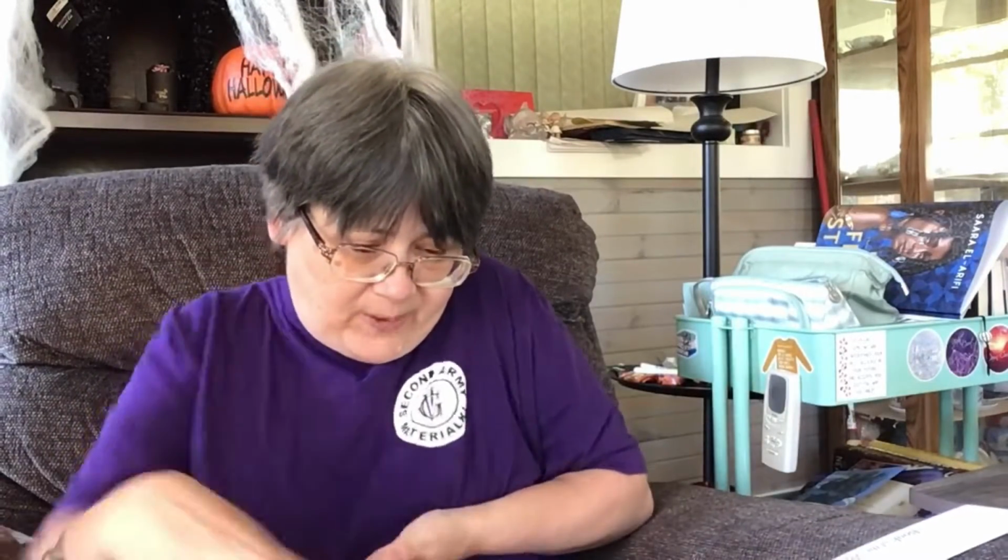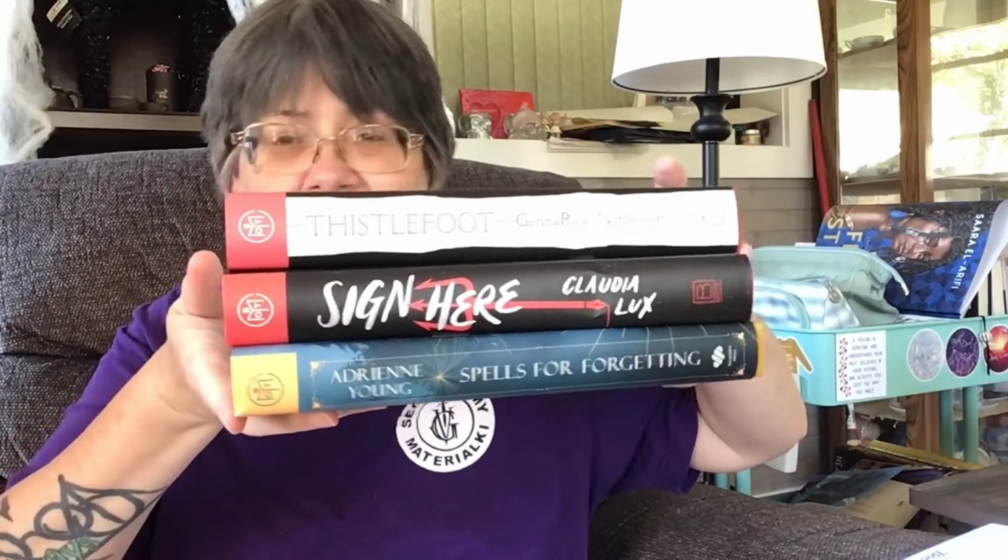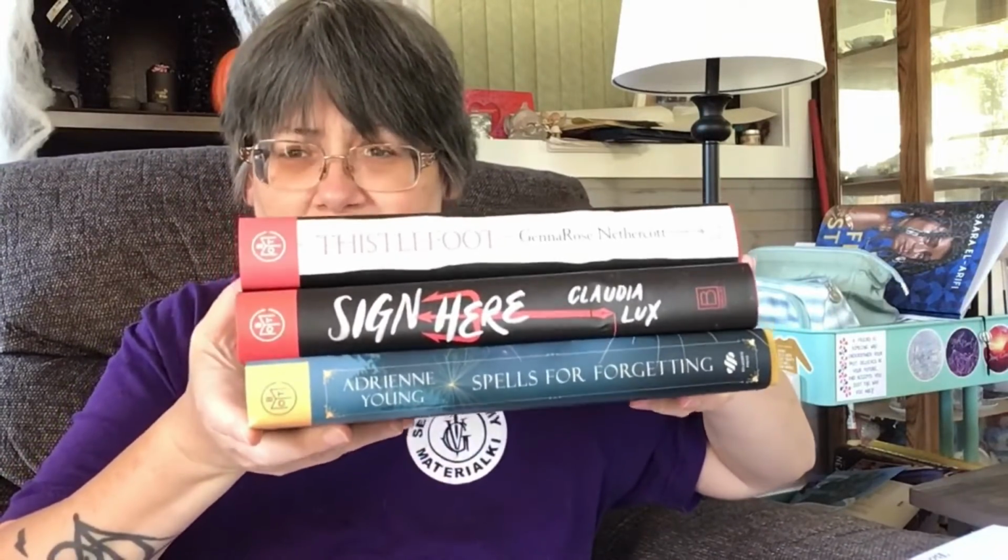So, these were my three picks. They had a lot to choose from this month, a lot of good ones. So, yay, because last month I skipped because there was nothing I really wanted. There's like one I wanted last month, but yeah. But you can skip, and the credit will be saved for next month.